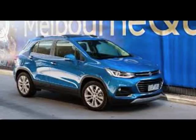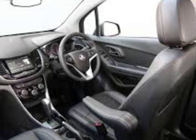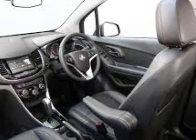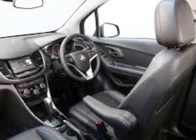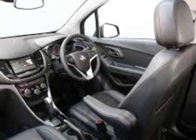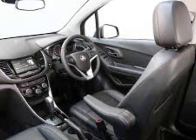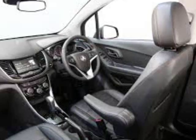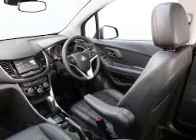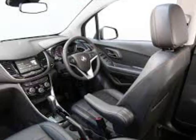The new mid-range LT with standard 1.4 engine and auto occupies the spot where the MY16 LTZ sat, at $28,890, and adds extras such as cloth and fake leather trim, a sunroof, fog lights, the driver's armrest already mentioned, push-button start and passive entry system, and DAB plus digital radio. You also get 18-inch alloy wheels.